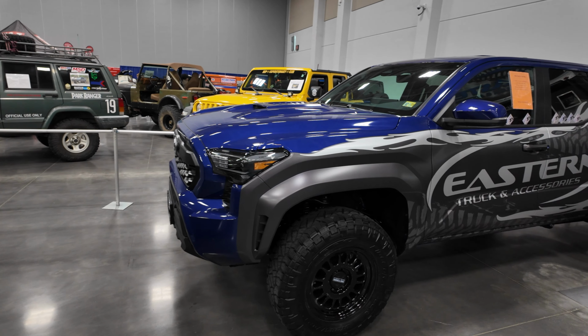Obviously the engine's missing. Got the Ford Mustang GT in this beautiful green color right here. Got an EV Jeep. Then also another EV right over there. Then you also have the Harley Davidson LiveWire. It's pretty sweet. I don't know if I'd ever convert to it on a motorcycle, but it's pretty sweet looking.